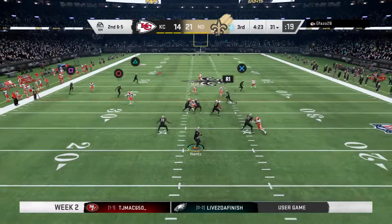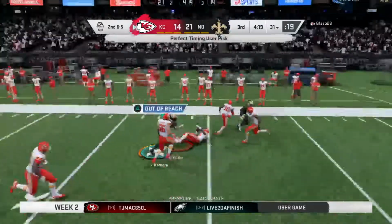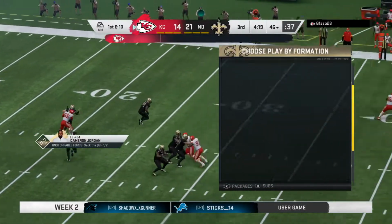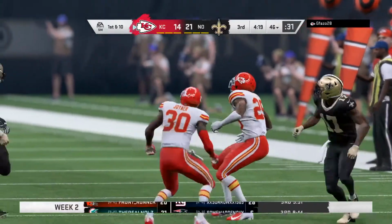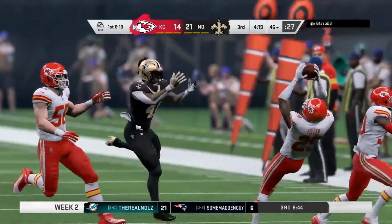From the 31, Wentz. And he's going to be intercepted a 3rd time. Picked by Kendall Fuller. And they will set up shop at their own 46-yard line. Well, that's a drive killer right there. Not a really confident throw either. This one was kind of up for grabs, and it's going to come down in the hands of the wrong team.